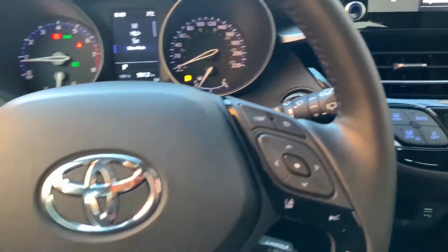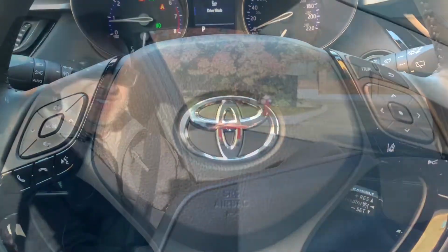All right, that's going to wrap it up. Let's get this thing out on the road, to the drive in the 2020 Toyota CHR.